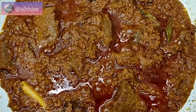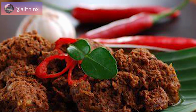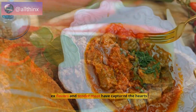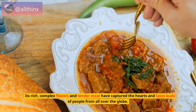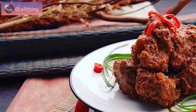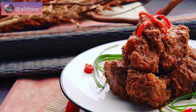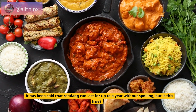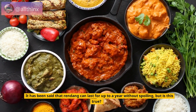Rendang, a popular dish from the West Sumatra region of Indonesia, has gained a reputation as one of the most delicious foods in the world. Its rich, complex flavors and tender meat have captured the hearts and taste buds of people from all over the globe. However, what truly sets rendang apart from other dishes is its incredible durability. It has been said that rendang can last for up to a year without spoiling.